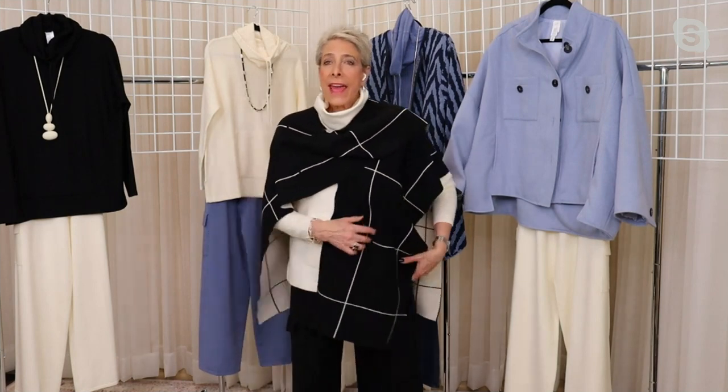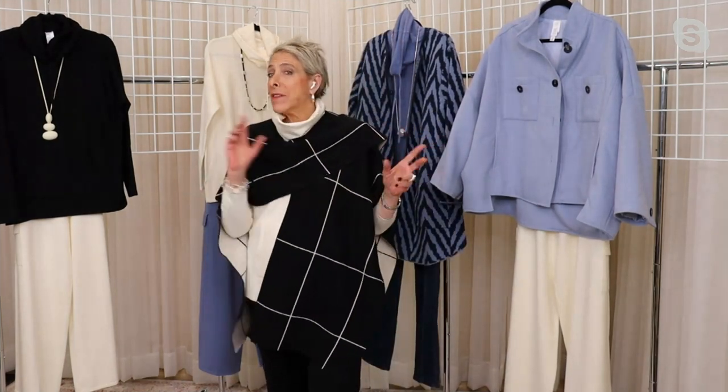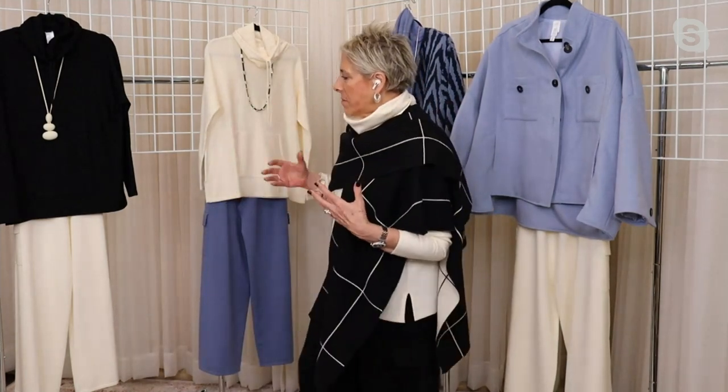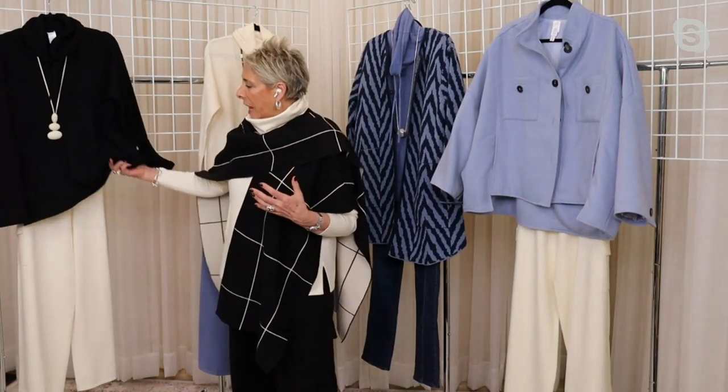So I've got the little turtleneck on, the cowl neck that we talked about before. You can't see it, but I've got the little matching pant. And I threw this little piece on to go with this. And we have it in some of the other colors as well, 836119, just to show you how easy it is to mix and match. So here I did the inverse of what I'm wearing. So the little black top.